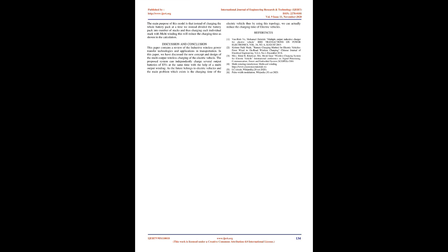The main purpose of this model is that instead of charging the whole battery pack at a time, we instead divided the battery pack into a number of stacks and thus charge each individual stack with multi-winding. This will reduce the charging time as shown in the calculation.